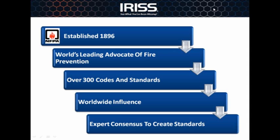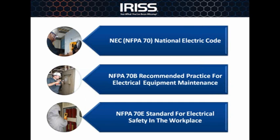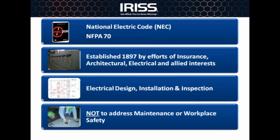Now what we're primarily interested in with regards to NFPA is the National Electric Code, or NFPA 70. NFPA 70, National Electric Code; NFPA 70B, recommended practice for electrical preventive maintenance; and NFPA 70E, which is what everyone's available for, the standard for electrical safety in the workplace. 70B is what not a lot of people are aware of, I find, through my travels, especially in the United States.